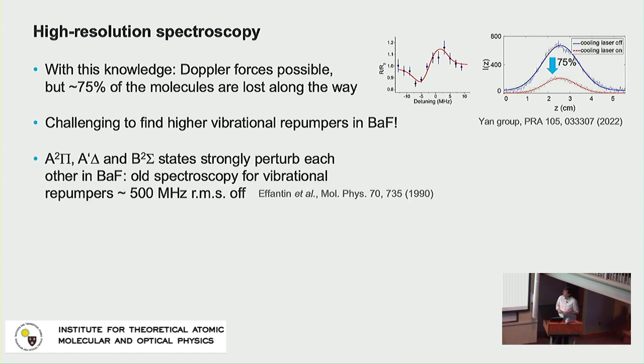Because, well, the bottom line is that all the excited states very strongly mix. That's not so new. That's also the case in, for example, calcium fluoride. But here, just from this old spectroscopy, they were quite far off, like 500 megahertz. That's what we learned in the end. And so with the very little signal that you expect in barium fluoride, it's just very hard to find that.